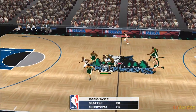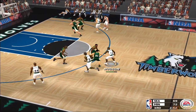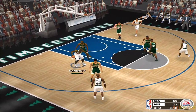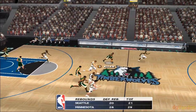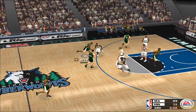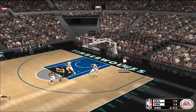To Hudson. He sets up the offense. Heeler is looking to go down low and get some points in the paint. He fakes. Takes the shot. Number 30 picks it out of the air. Allen sets it up on the left side. Fires. He buries the play.